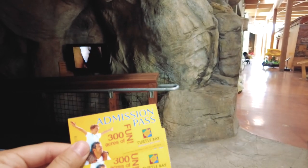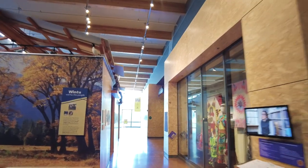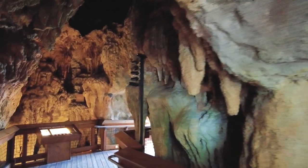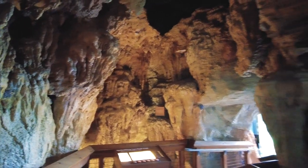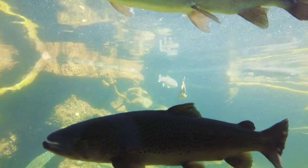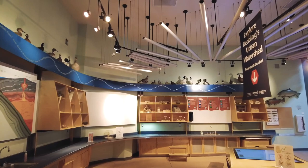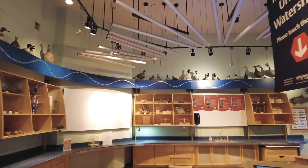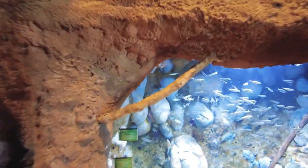Okay, we got our admission to the Turtle Bay Exploration. The 34,600 square foot museum is a two-story structure that features two art galleries for traveling exhibitions, an aquarium reflecting the river ecosystem, exhibits highlighting the geology and industry of the region, museum workshops, and cafe. These are the smaller fish. These are actually salmon, the baby salmon right here.